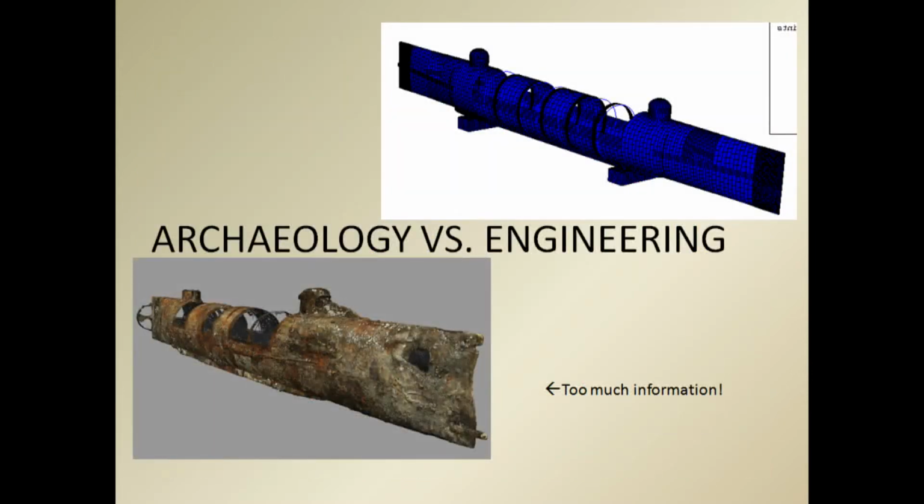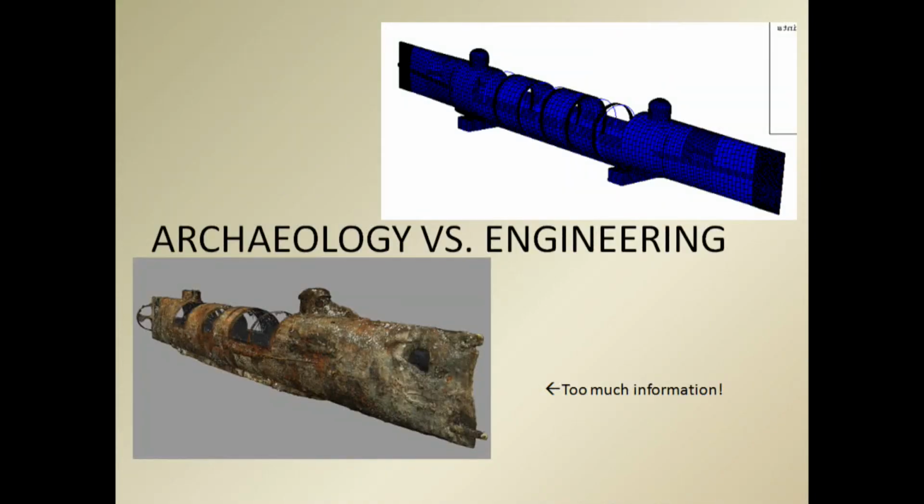From the very beginning, I wanted to get the archaeologists and their great reserve of incredible shape data together with the engineers, because of course the finite element model is only as good as the data you put into it. The problem with this is, of course, there was just too much data. One of Vincent's jobs was to pare down the data and figure out only what he needs for the model, and this was just too much information.